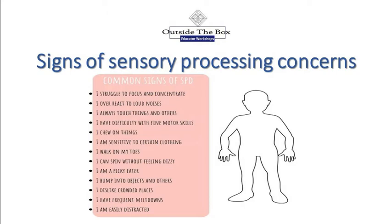If you have a child with significant delays in fine motor skills, you can add activities to your program to help strengthen those skills. If you have a child in your program that's sensitive to certain fabrics, you can work with the parents and find ways to avoid wearing those types of fabrics.